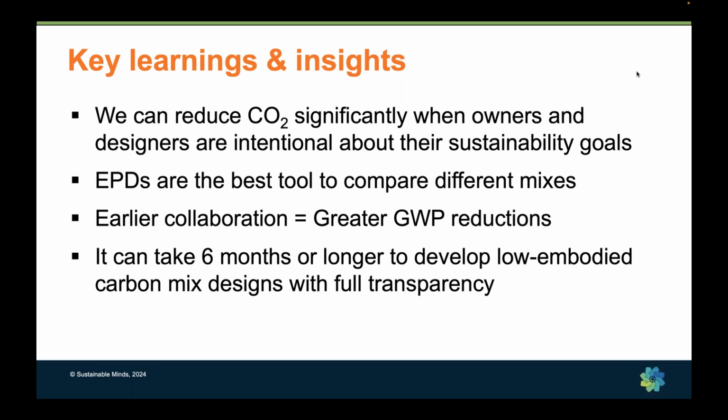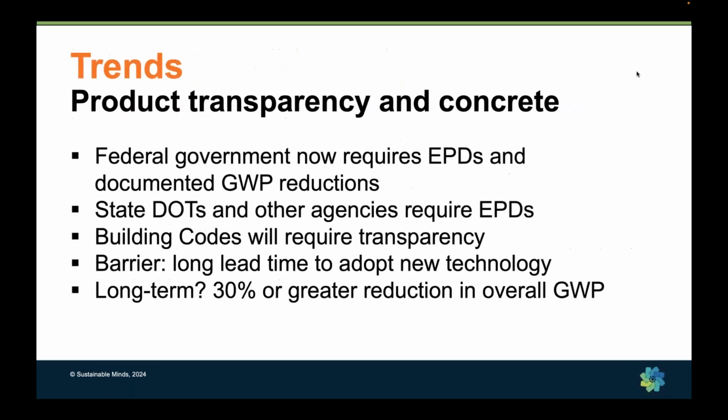And if no one has done low embodied carbon mixes in a given market, it could take us up to 6 months to make certain that we have those 56 and 91 day strengths where the designers need them to be, and provide all the transparency that everybody is looking for today.